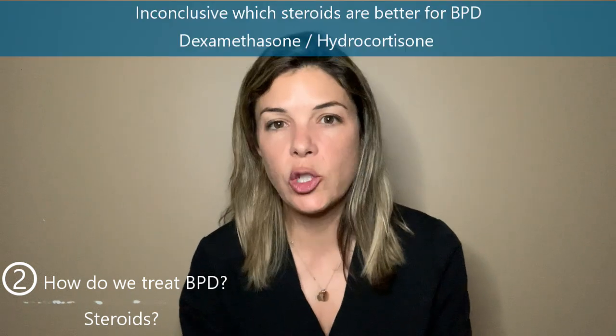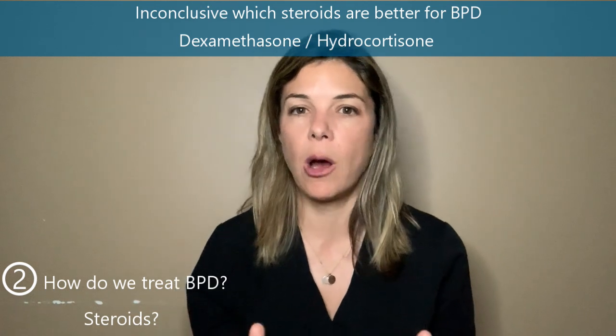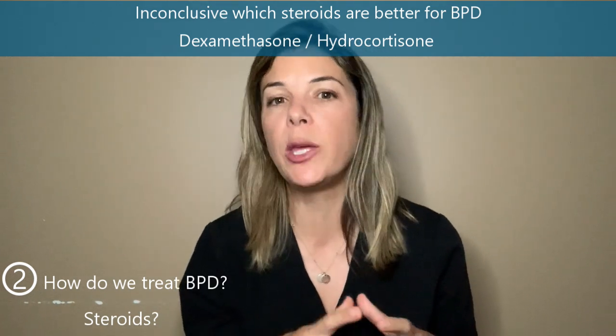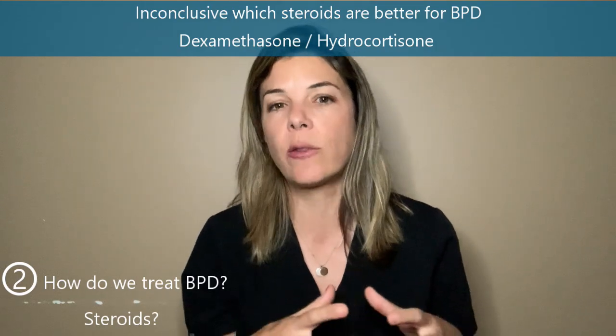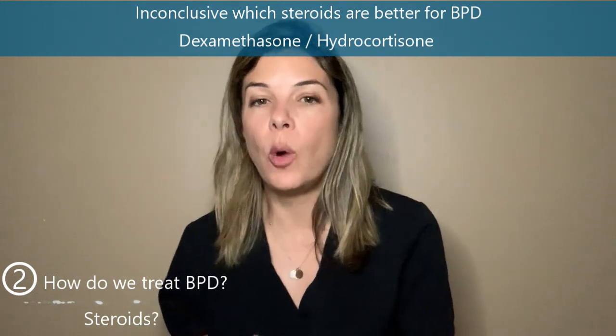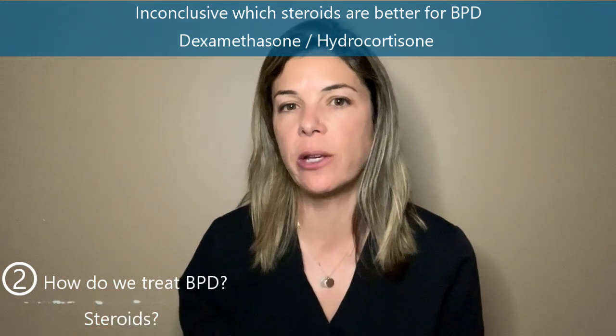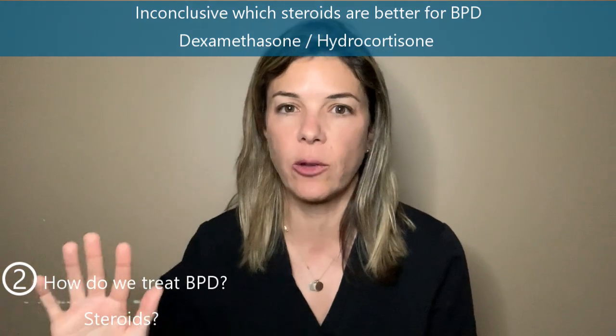And then coming back to steroids for the treatment of BPD. Again, we're not really sure which steroids to use, and the two steroids that we generally talk about are dexamethasone, which is really a pure glucocorticoid, and that's thought to affect the lungs a lot more, or hydrocortisone, which is a glucocorticoid and a mineralocorticoid. So that will help with blood pressures as well as with a direct effect on the lungs. So we're not really sure which steroids to use, we're not really sure which doses to use, and we're not really sure how long to use them for.